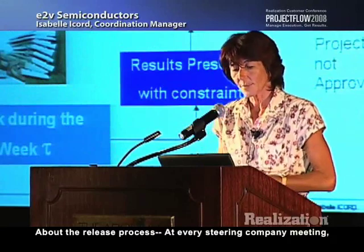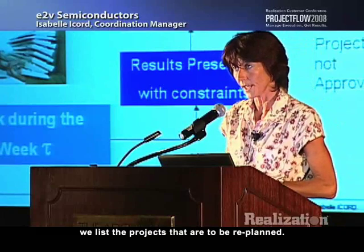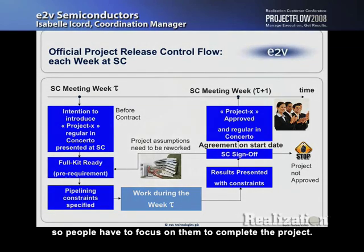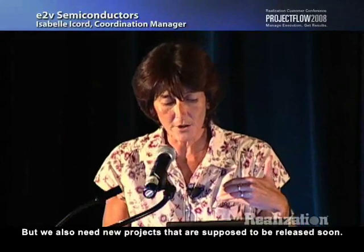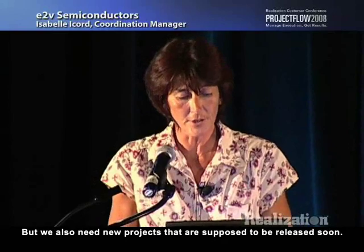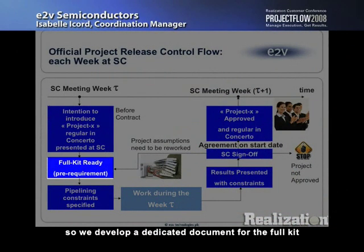For the release process, at every steering committee meeting, we list the projects that are to be replanned. We list the projects that are near completion, so people have to focus on them to complete the project. But we also look at new projects that are supposed to be released soon, and we check that the full kit is ready.